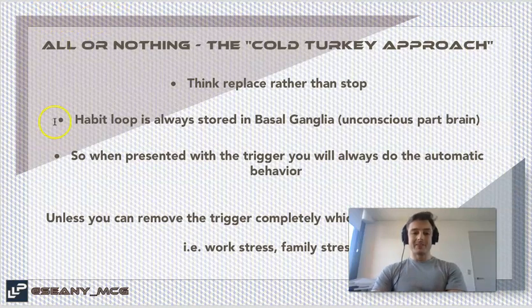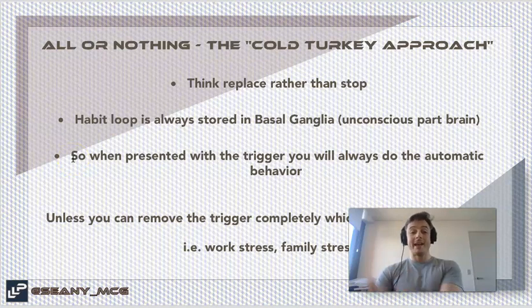What we need to do is replace the routine with something else that's more favorable towards fat loss. Because if we look at stress eating, it's obviously not favorable towards fat loss. But if we put something in there that helps us de-stress and is also favorable towards fat loss, well, bang, kill two birds with one stone. Now, obviously, this is unless we can remove the trigger completely, which is hard in most cases. Work stress, family stress. If you think of your triggers, if you can't remove them from your day, well, then you need to find a way of replacing the behavior.